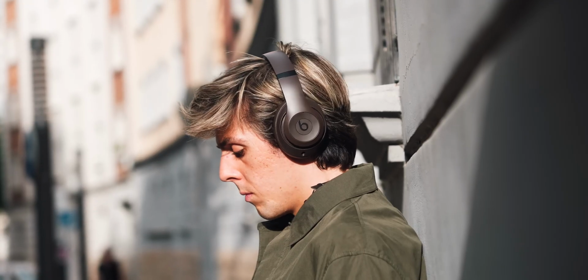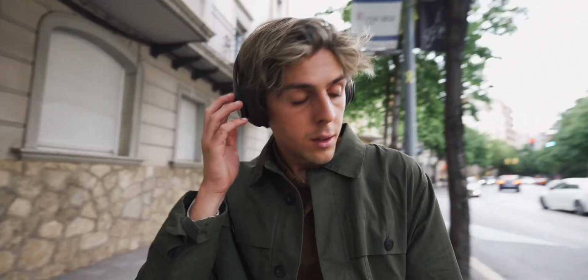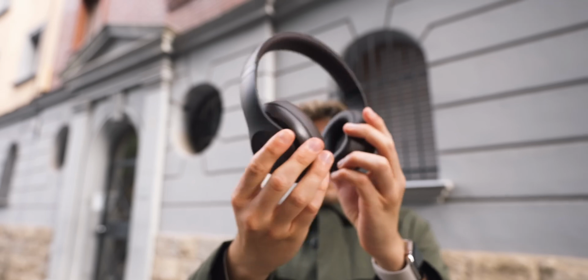These are the new Beats Studio Pros, and it feels like Beats is ready to take on Bose, Sony, and even Apple. Now the question is, how do they hold up against the competition?